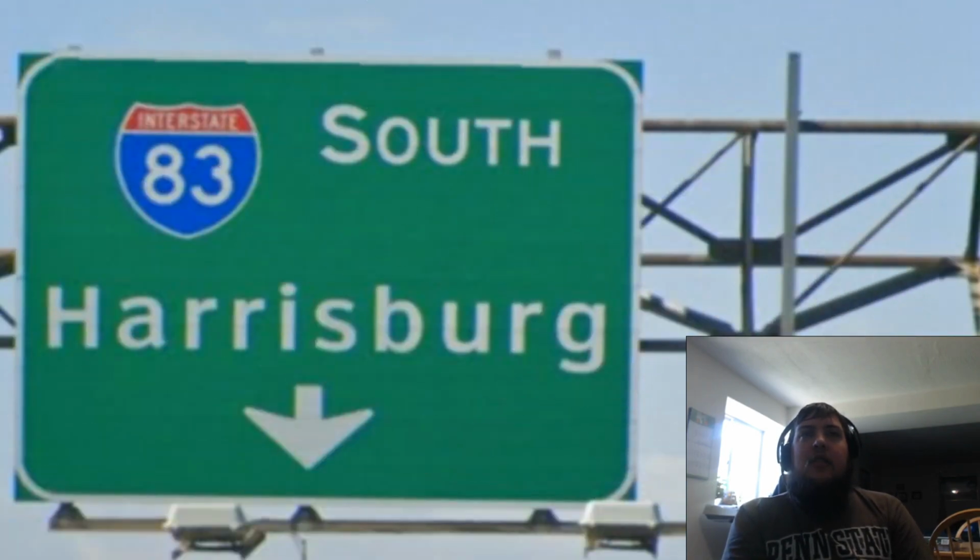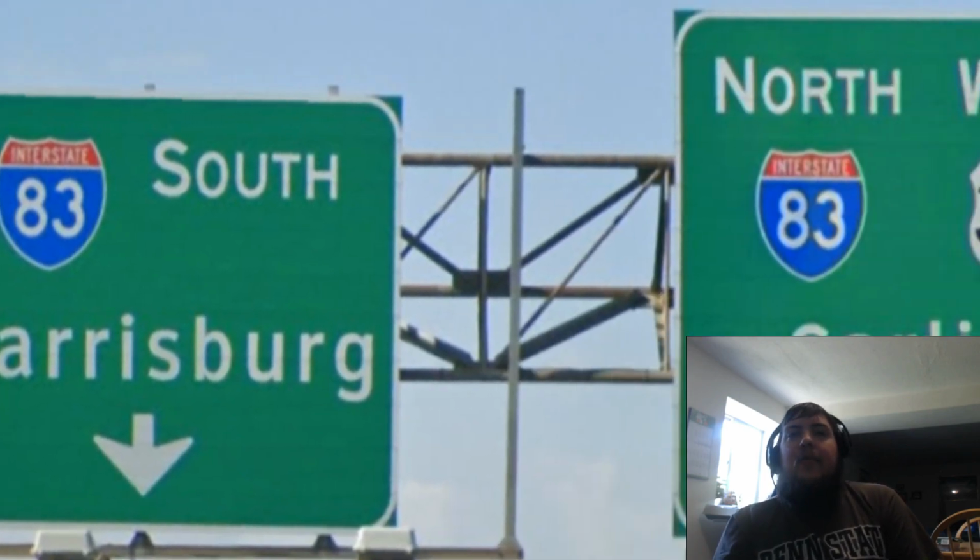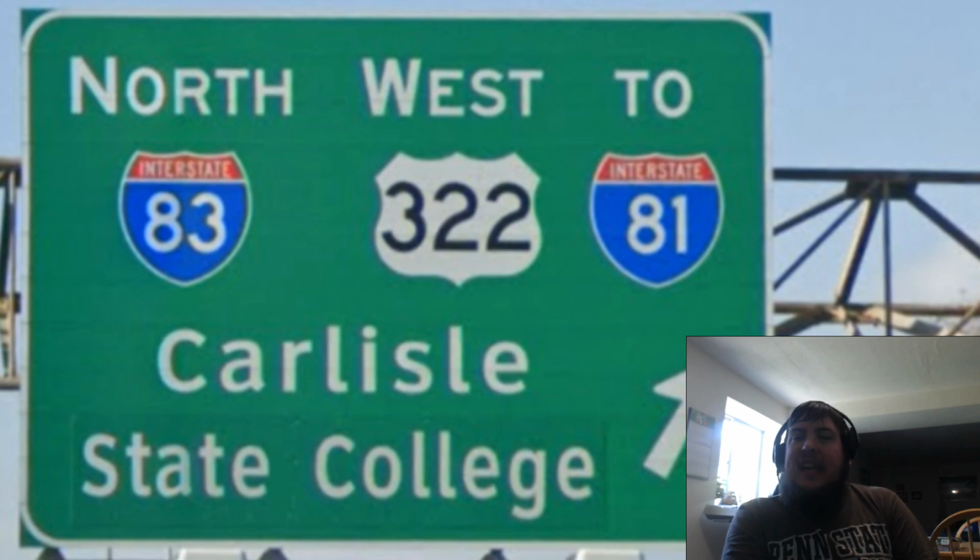And then we meet Interstate 83 once again. It gets signed southbound for Harrisburg. Once again, correct choice. And we also get a left exit for 283 going to the Harrisburg International Airport and the Pennsylvania Turnpike. And then we can see that we are to Interstate 81, signed for Carlisle, incorrect, and State College, correct. Very well done.